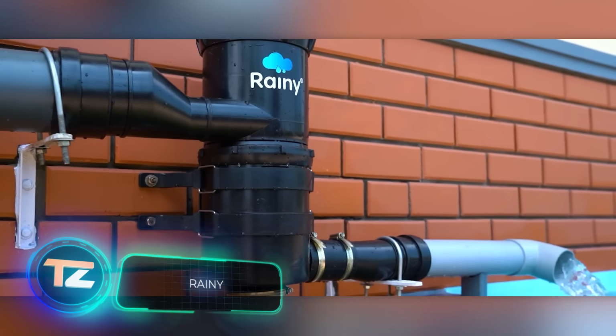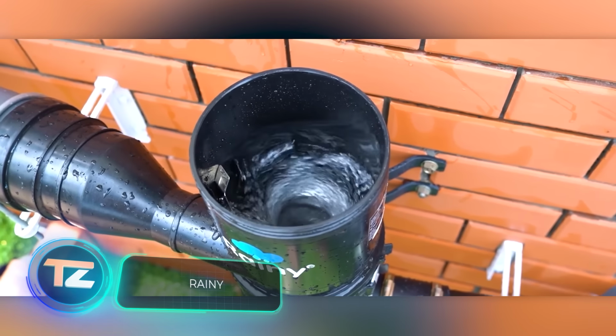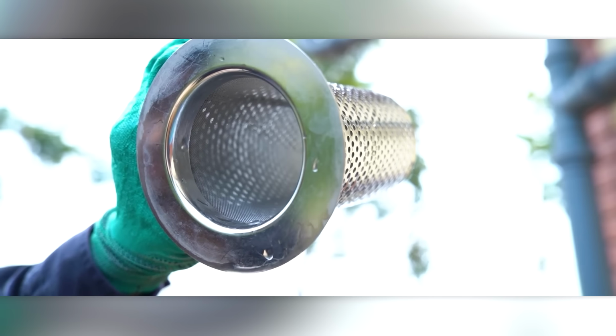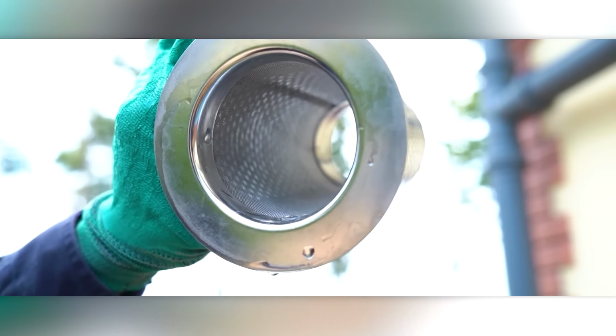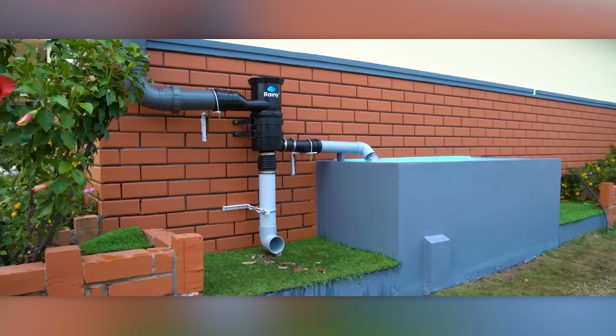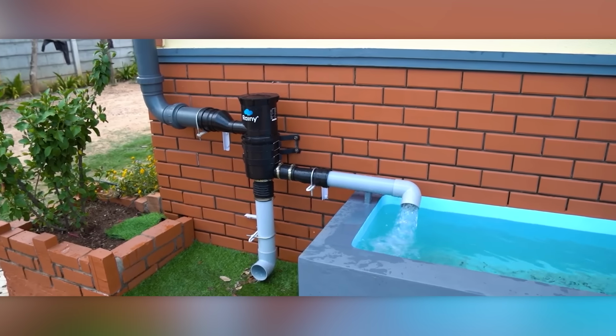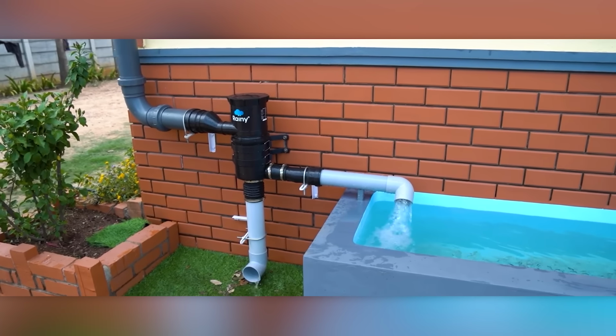The creators of the Rainy Filtration System have come up with something even more intriguing. They suggest conserving water by harnessing rain. By collecting and filtering rainwater, you can fulfill approximately 32% of the typical household's water requirements.